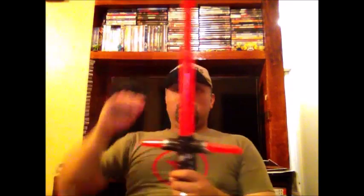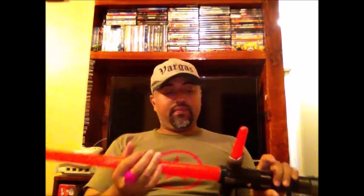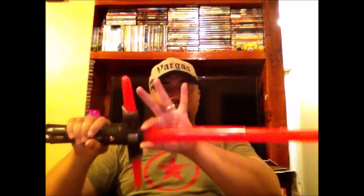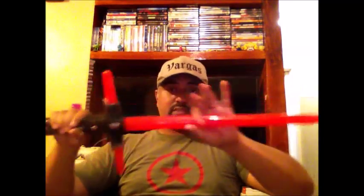The next one I bought is the Kylo Ren extending blade. Now, this one I bought because the Disney Store has a better one. It has a much better one, honestly. The blade is fixed. It's a lot longer than this one. This one's like this, and the Disney Store one's like yay big.